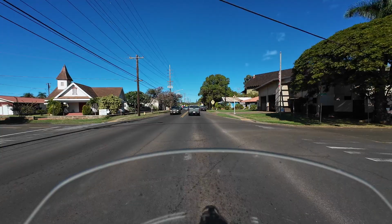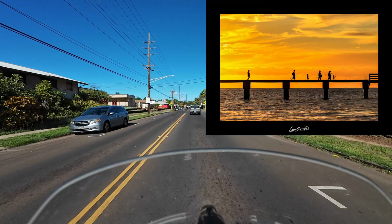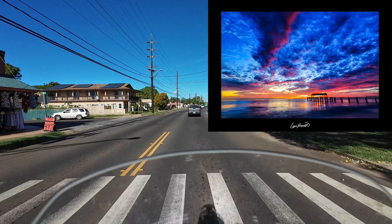So keep that in mind. Waimea does have a wonderful pier. It's called Waimea Pier at Waimea Landing State Park. And it's a left turn right here across from the high school after the library. And that's where I took the photograph Fall Dance, one of my favorite sunsets that I've ever taken.